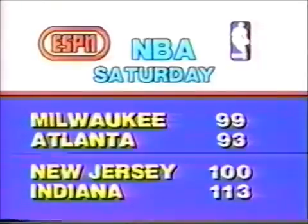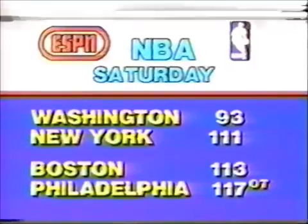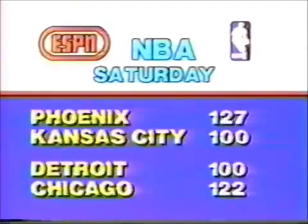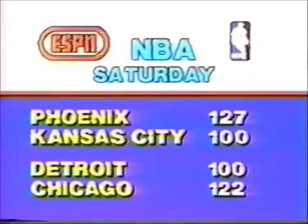From college football, we go to the National Basketball Association to check out the scores for you. Milwaukee on Saturday night, 99, Atlanta 93, Indiana 113, New Jersey 100. It was the New York Knicks 111, Washington 93, and Philadelphia behind a career high 45 from the Doctor. The Sixers have won 8 in a row. Philadelphia 117, Boston 113, Phoenix 127, and Kansas City 100. For Phoenix, off to a marvelous start in 1980-81, the Suns 10-1. Chicago 122, Detroit 100.